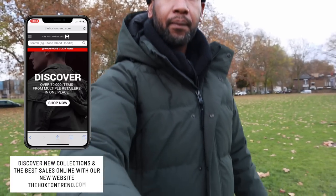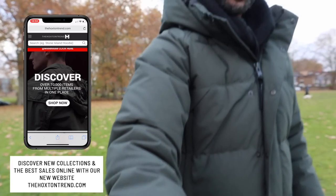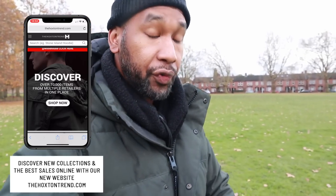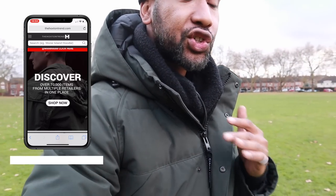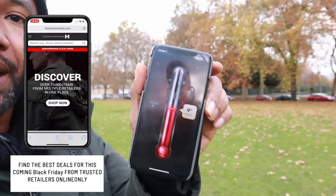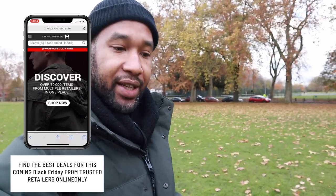Today I'm wearing the Canada Goose Emery jacket. I'll be doing a review on this. I just picked up the jacket the other day, and to be honest with you, it is super warm. Now the weather today is not too bad. You can see it's actually 9 degrees Celsius. Last time it was 8 degrees Celsius.